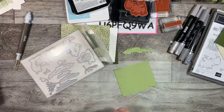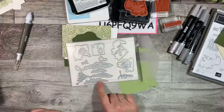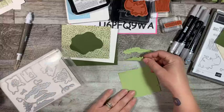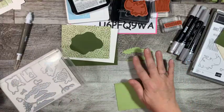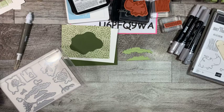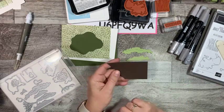And when I do, I get this right here. I get that piece, okay? So it almost looks like a puddle, right? Okay, so my puddle is going to go right like that. That's gonna be the center of my card.